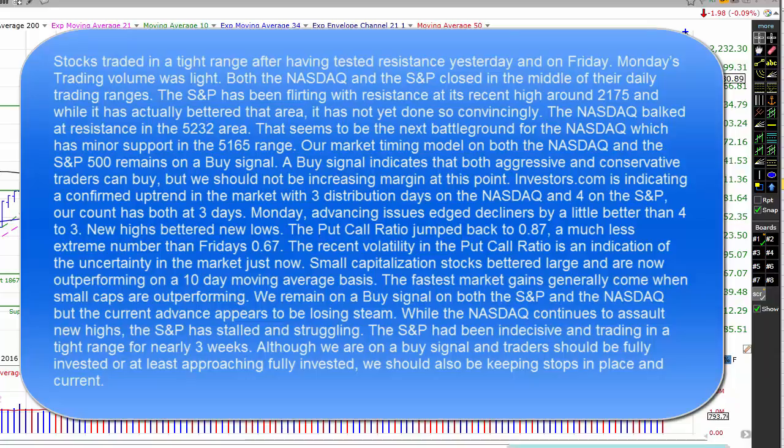Our market timing model on both the Nasdaq and the S&P 500 remains on a buy signal. A buy signal indicates that both aggressive and conservative traders can buy, but we shouldn't be increasing margin at this point. Investors.com is indicating a confirmed uptrend in the market with 3 distribution days on the Nasdaq and 4 on the S&P. Our count has both at 3 days. Monday, advancing issues edged decliners by a little better than 4-3. New highs bettered new lows.